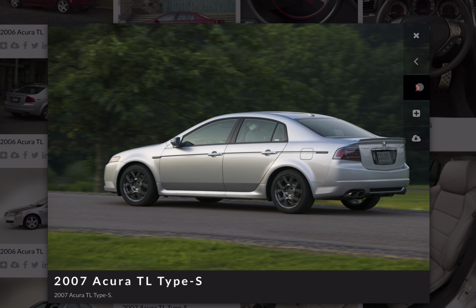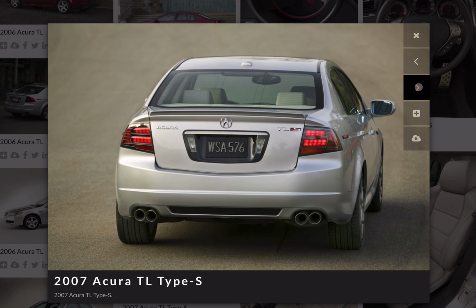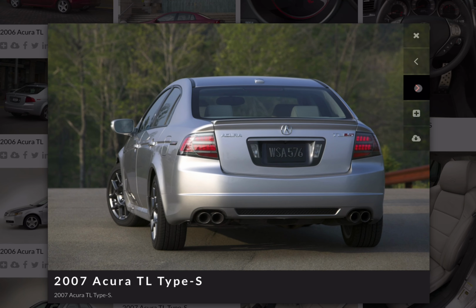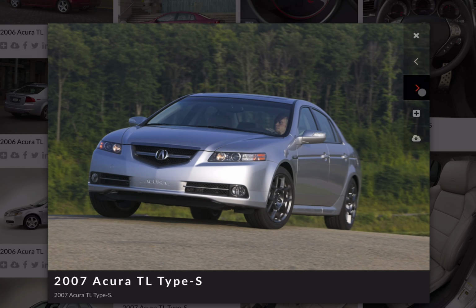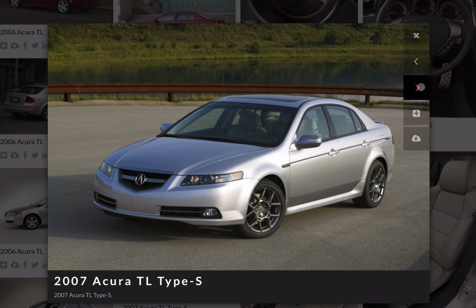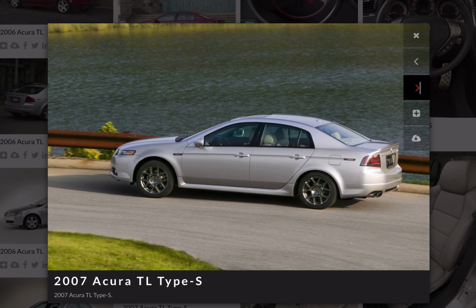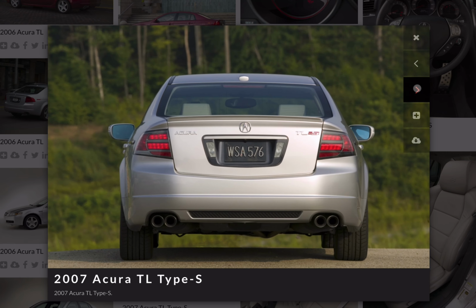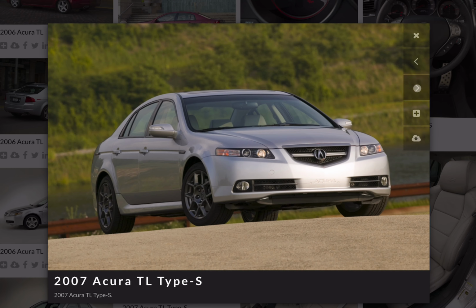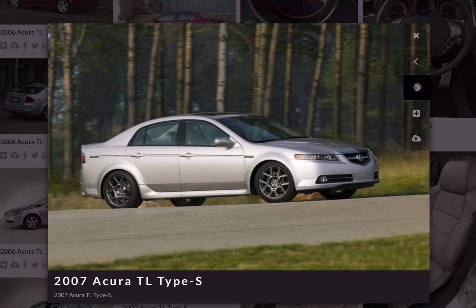So we have additional weight savings techniques being used with this engine, like using magnesium and also using hollow camshafts to save that weight. And certainly these naturally aspirated V6 engines are a gem and a huge highlight with these Acura products. The Type S also got a bespoke exhaust, and this exhaust system had 14% better flow than the regular TL with the larger pipes and the quad tips in the back, which looked really nice.